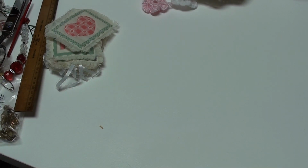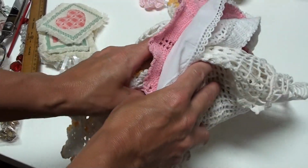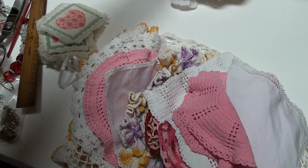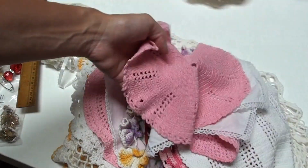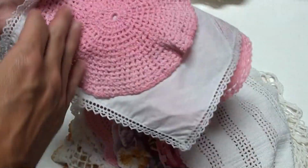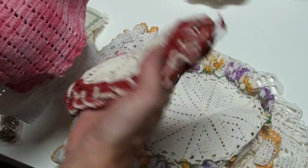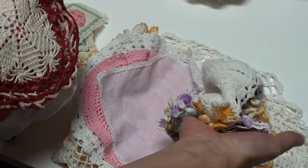it's at the Goodwill. Usually I don't find anything at the Goodwill, but lately I have been. They had this whole bunch, and it was all curled up, and I think I paid $3 for it. And they had all these just crocheted things in there. How pretty are those, huh? That was pretty. This one I really liked.